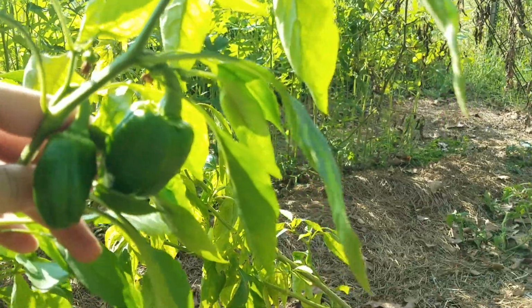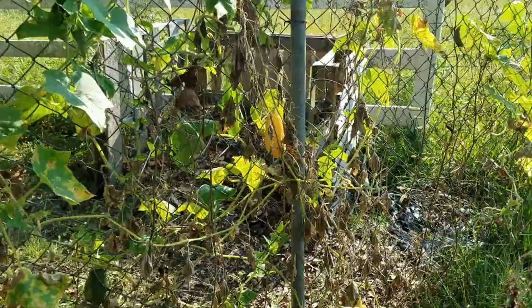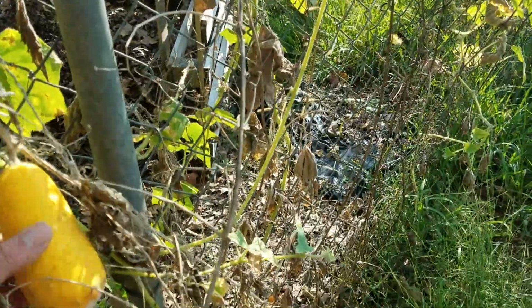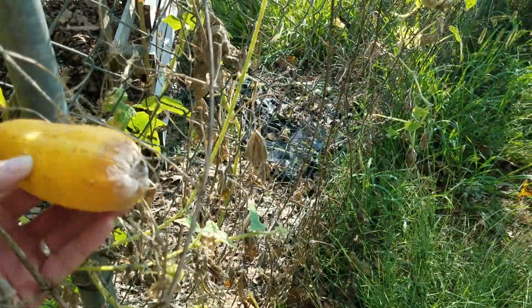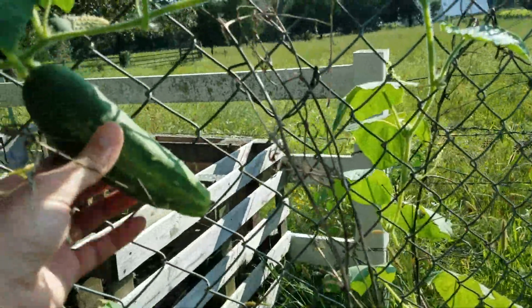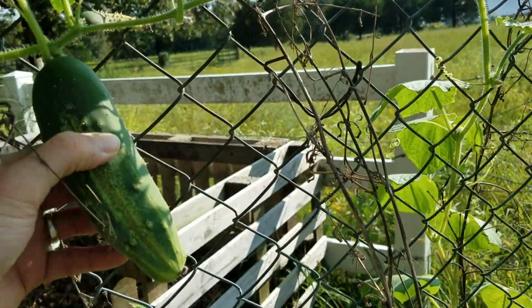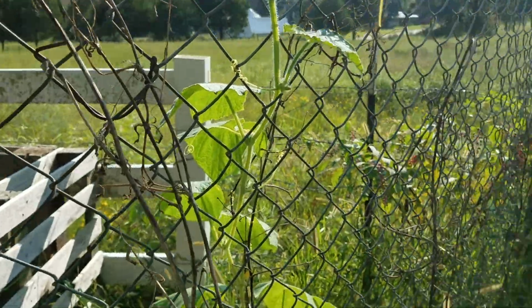Like these. Our cucumbers over here have about cucumbered out. I've got a few that I'm just going to let grow and fall off. That way we'll have seeds for next year. These were all volunteer cucumber plants, so that was kind of nice. I think I'll just let them do it again this year.